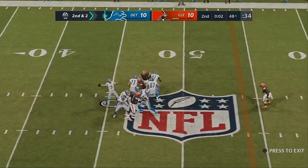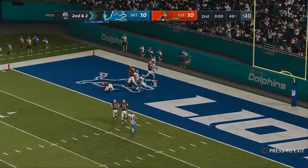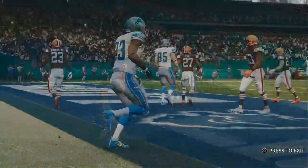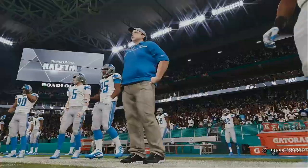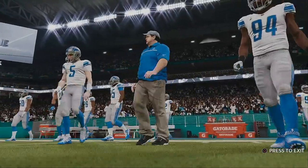A final shot before break. Hicks, he's going to loft one deep left side here. And that's going to be incomplete. Good effort there trying to take a shot, but it's third down. So it's halftime here on sports' grandest stage in the Super Bowl.